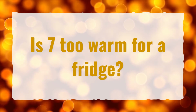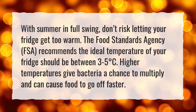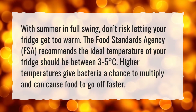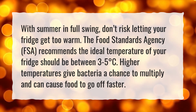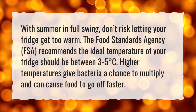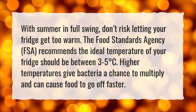Is 7 too warm for a fridge? With summer in full swing, don't risk letting your fridge get too warm. The Food Standards Agency, FSA, recommends the ideal temperature of your fridge should be between 3 to 5 degrees Celsius. Higher temperatures give bacteria a chance to multiply and can cause food to go off faster.